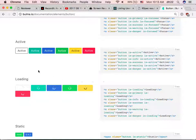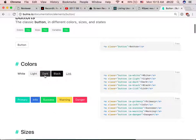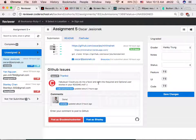They have classes called is-white, is-light, is-dark, is-black. These have responsive colors like white, dark, gray. So customize that and have fun. Have fun, don't fight.